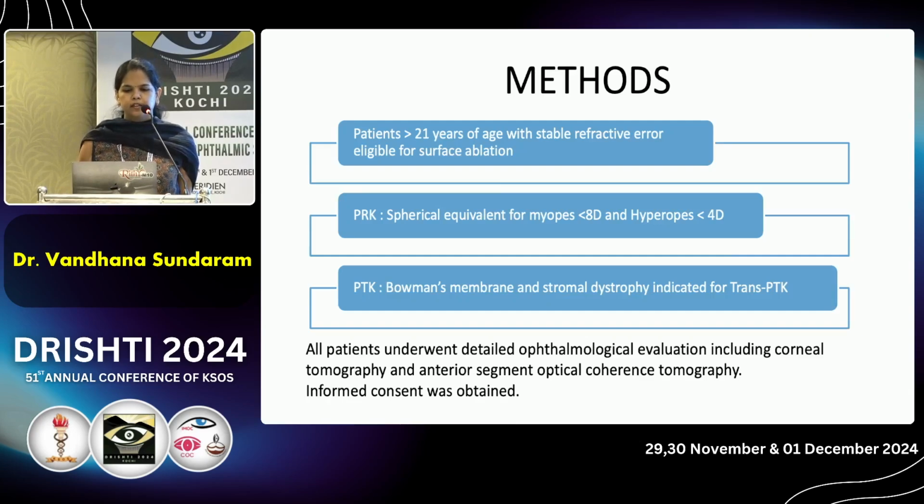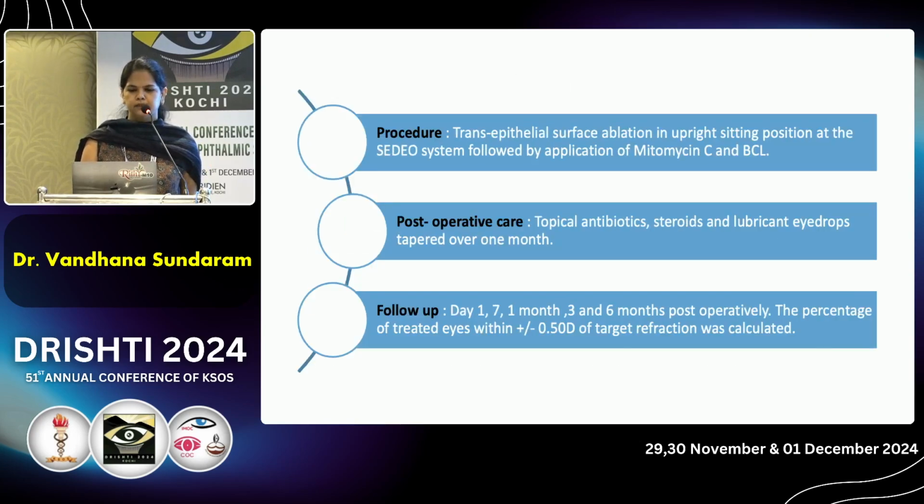Patients greater than 21 years of age with stable refractive error eligible for surface ablation were recruited for the study. Spherical equivalent for myopes was less than 8 diopters and for hyperopes less than 4 diopters. Patients who had a combination of Bowman's dystrophy and a stromal dystrophy who were indicated for trans-PTK were also included. All patients underwent detailed ophthalmological evaluation, including a corneal tomography as well as an ASOCT, and informed consent was obtained from all patients.